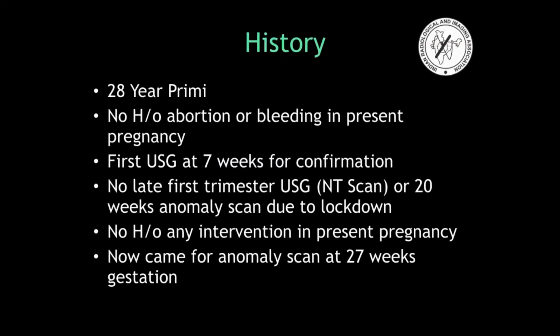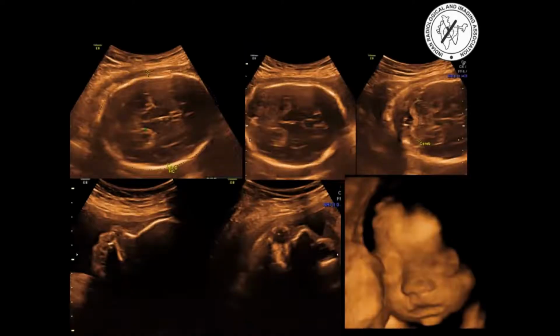I am going to present case number 3. A 28-year primigravida, no history of abortion or bleeding in present pregnancy. First ultrasound at 7 weeks for confirmation of pregnancy. No late first trimester ultrasound, so-called NT scan, or 20 weeks anomaly scan due to lockdown. No history of any intervention in present pregnancy. Now came for anomaly scan at 27 weeks gestation.